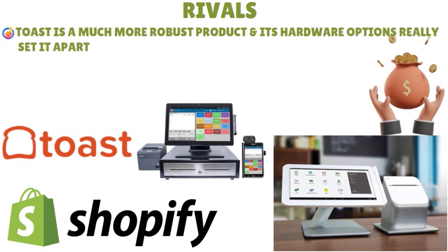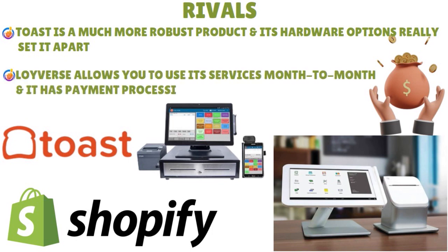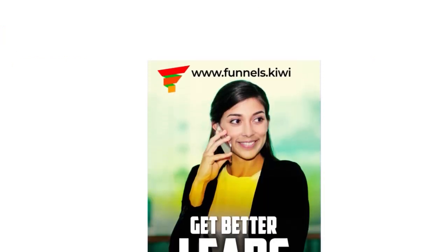Toast does have some negatives though, as you may find yourself locked in a long-term contract with hefty termination fees. Loyverse allows you to use its services month to month, and it has payment processing flexibility. So if you just need a basic card or chip reader for your establishment and don't have use for menu or table management, Loyverse, in our view, may be the best option.